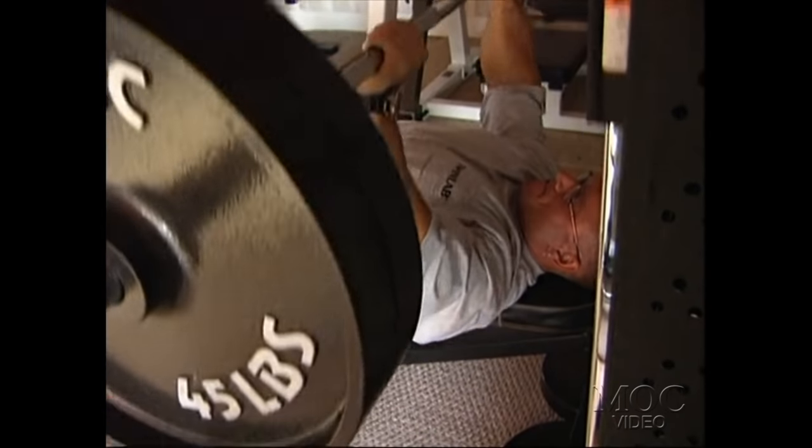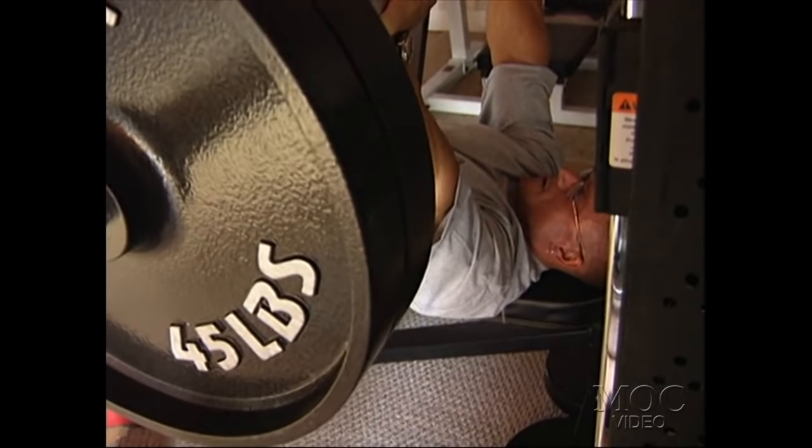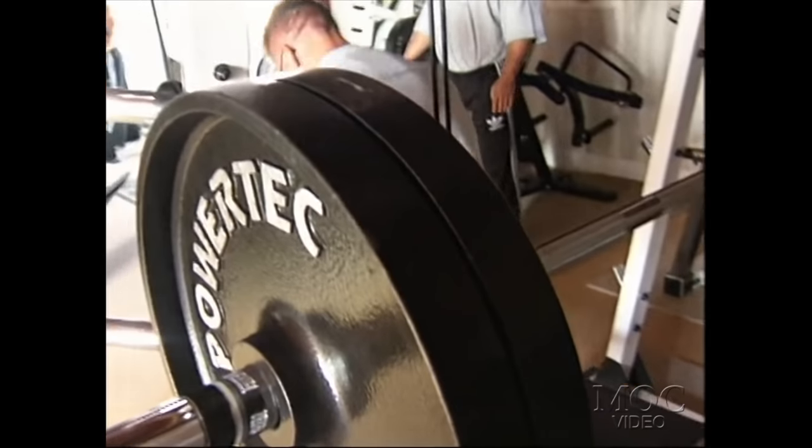I wouldn't go too much on the sodium, but a lot of food I eat does have sodium in it, but I'm not really drinking any fluid, so I'm not really going to hold too much water anyway. So that just always worked for me that way, so I stick to it.